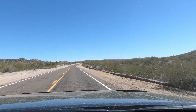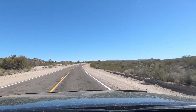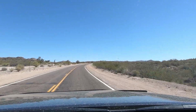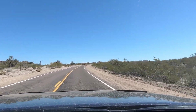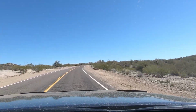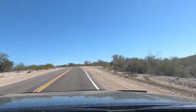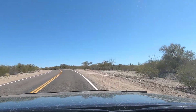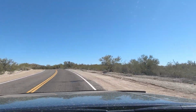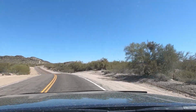Alright everybody, we're in Wickenburg today, going on another off-road trip, and this is Constellation Road. This road should lead to Blue Tank Ranch, or Blue Tank Ranch Road. I forgot the exact name, but it comes up shortly on the left here, and then it takes you through the wash, the Blue Tank Wash.